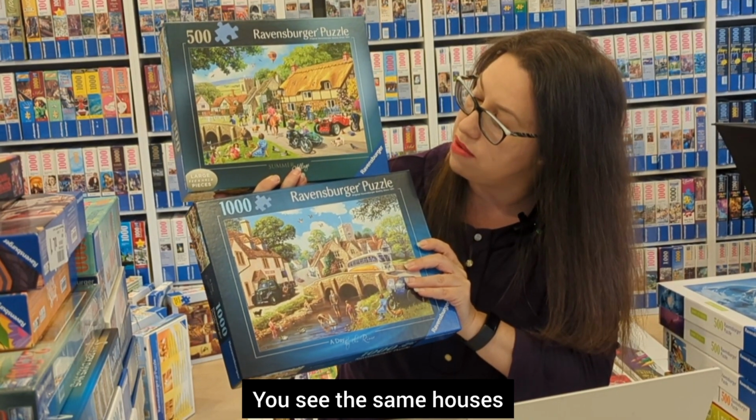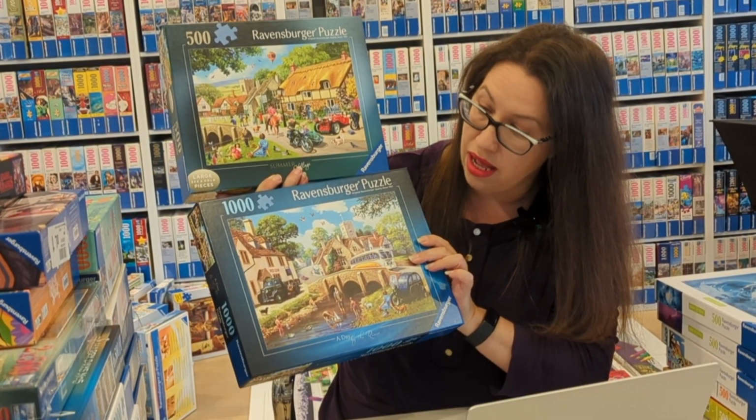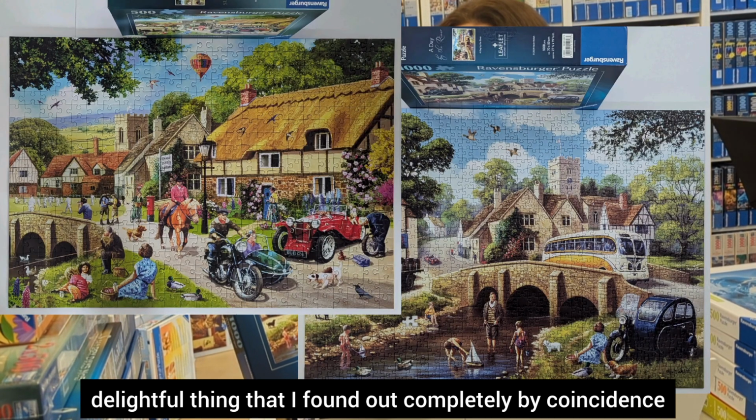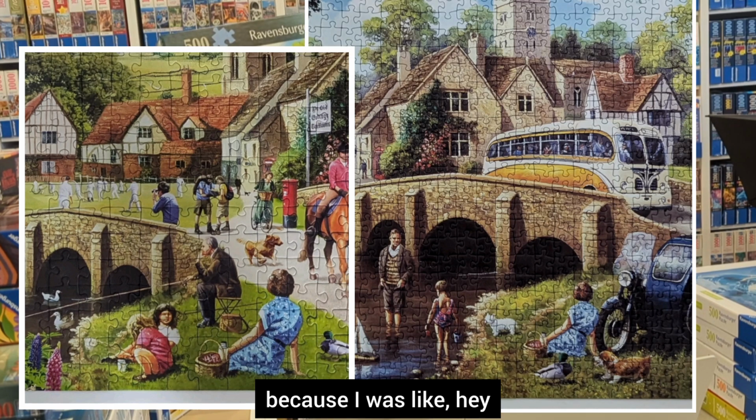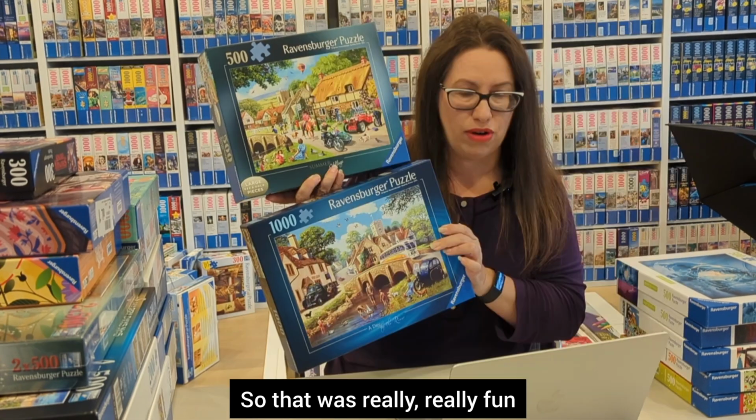Basically, you see the same houses, you see the same bridge. Of course, there is the same woman here. So that was actually a fun, delightful thing that I found out completely by coincidence, because I was like, hey, I can recognize that dress. So that was really, really fun.